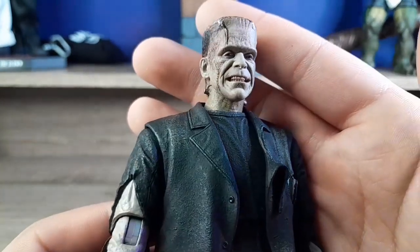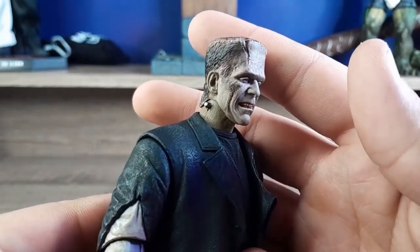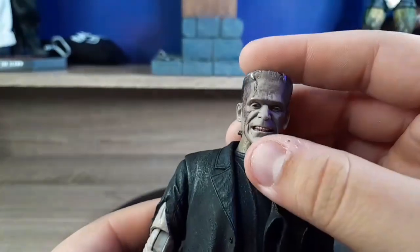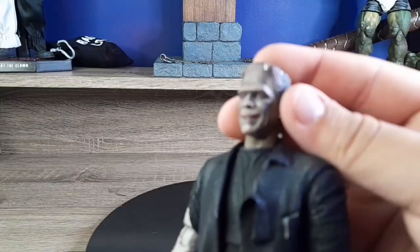I love how they sculpted the teeth. I love how they just did everything. It's so amazing. It looks just as good as the first head sculpt. I think the burn marks here are just a little bit more highlighted, but I think that's just me. But it looks awesome. And then of course we have the smiling head sculpt, which looks awesome.